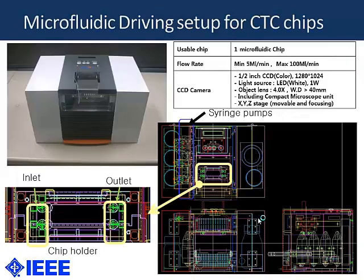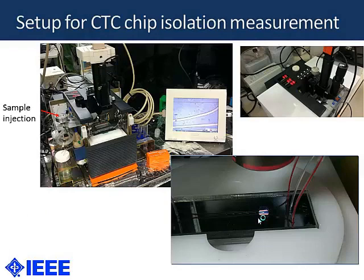We also fabricated the microfluidic driving setup for the CTC chips. It has chip holders and a controlling part, and the microscope is located on top. This shows the microscope and the setup for the measurement. The sample injection is here, and the chip is located here.